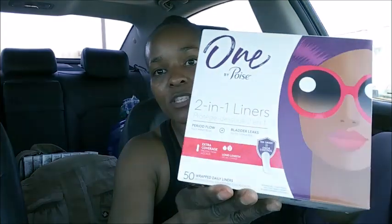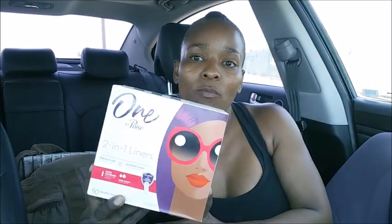What did I wanna add? That's it. So the first deal I'm gonna share with you guys is on the one by Poise. Wanted to do this deal sooner than later because as you guys know, with these rebate apps, they pull rebates like that. So you always wanna jump on deals that are hot ASAP. So this is one, again, the one by Poise.